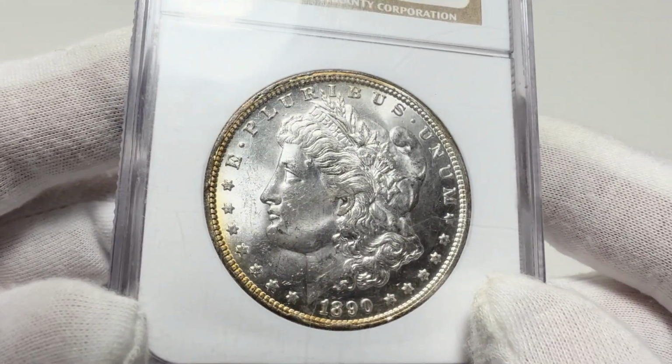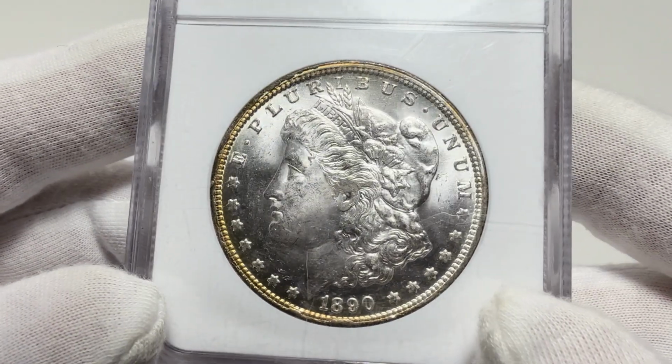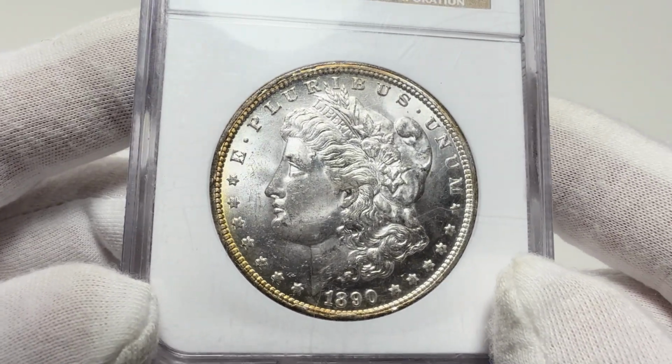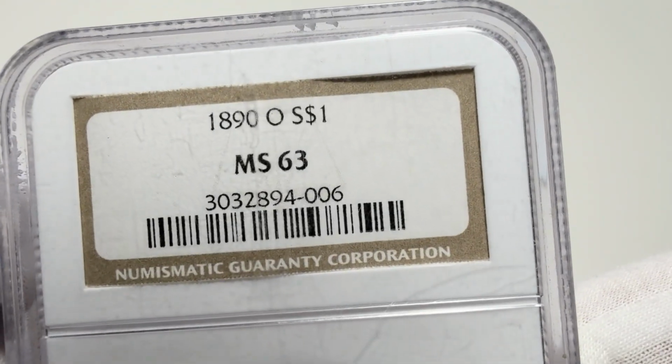This is what I saw. This is what I found. And I guess maybe when I actually complete this set, if that ever happens, I'll look at upgrading this. But for now, this is what I got. This is what I'll put in the collection.